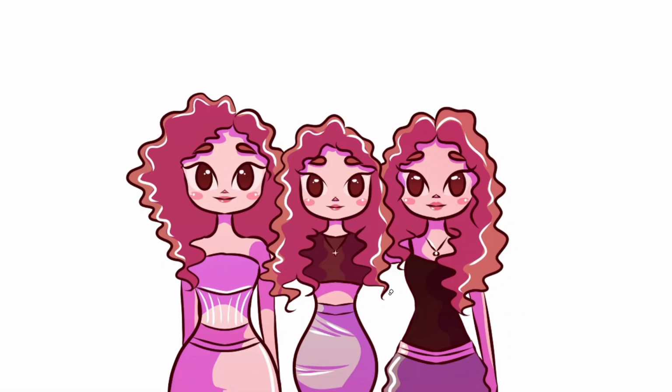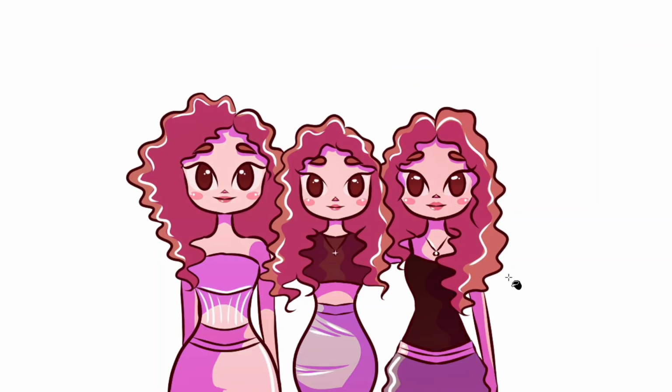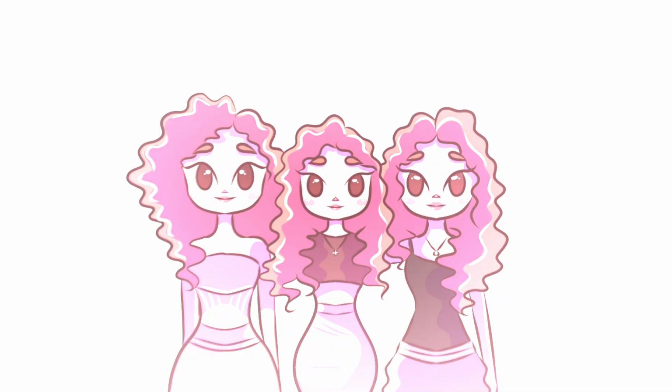Then I put the shine on the eyes, and this is what brings the drawing to life. It looks so cute. I add a little bit of highlights to the blush, which I think looks super duper cute. It makes it like real-life highlighter, and then to the eyes, which looks so adorable. And now we are done.